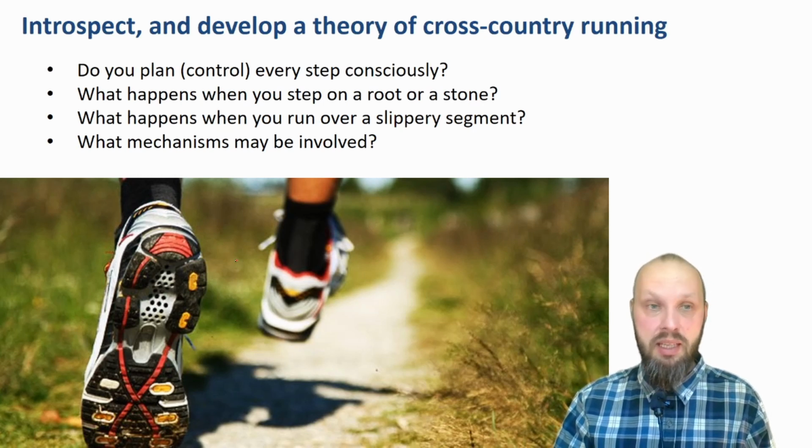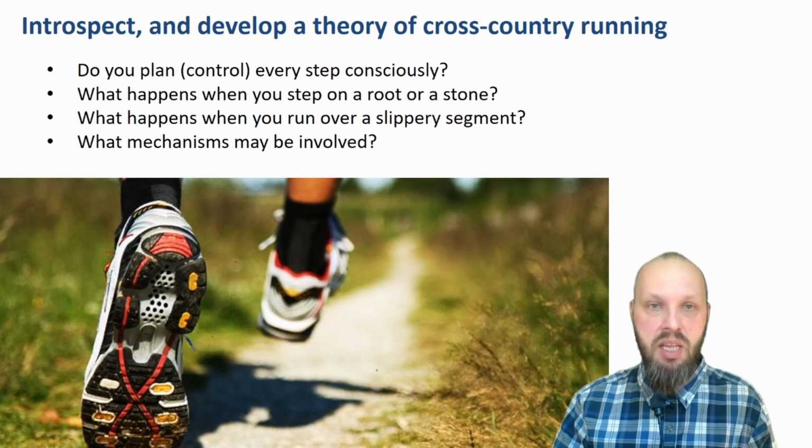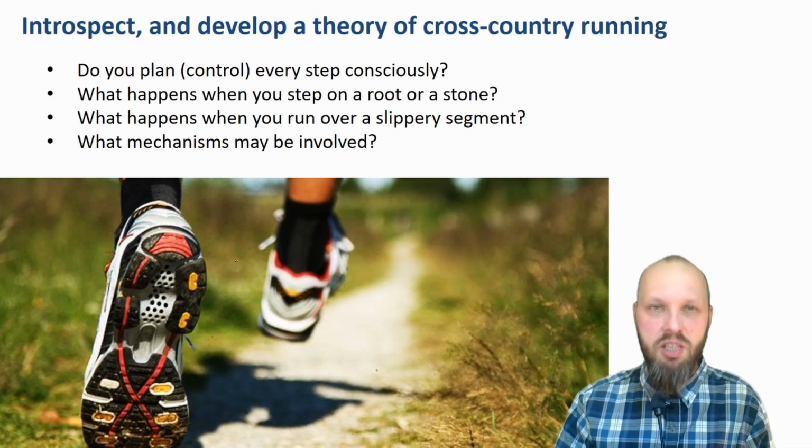Second, what happens if suddenly you step on a little stone and the stone rolls? You don't completely trip necessarily, but you step on something and it unexpectedly moves, or maybe you step on a root that you haven't noticed. What happens with you as you run? If you ever experienced that, you can almost remember how it feels and try to introspect what may be the mechanisms behind that.